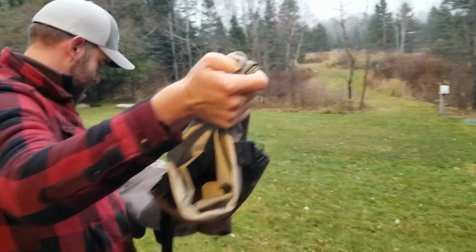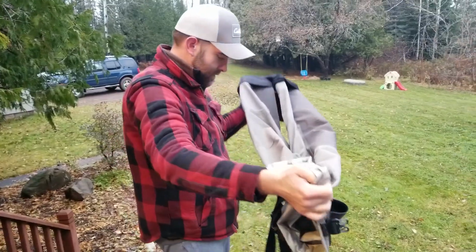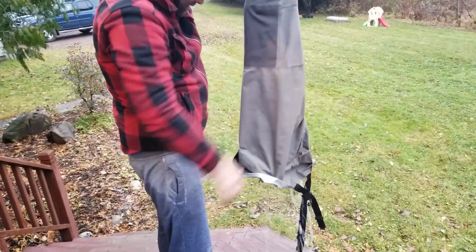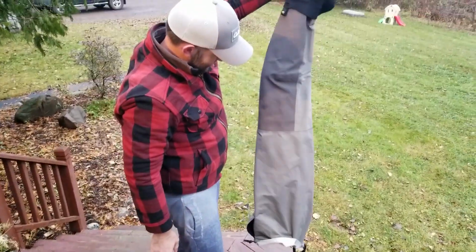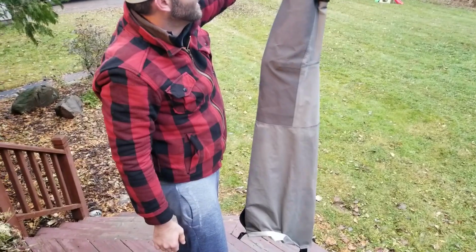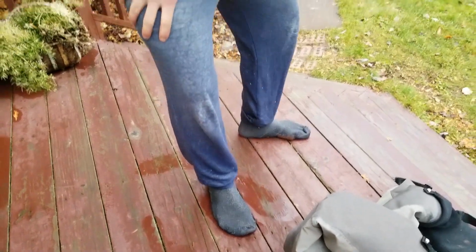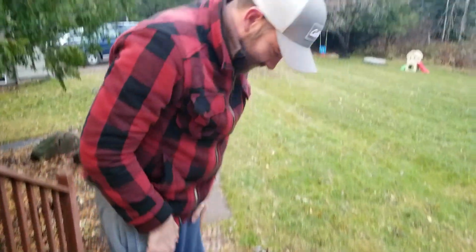Okay, here's what was in Justin's waders. The stunning quality of Sim's waders. Well, you know, at least they kept you dry. Look at that, he soaked up to his crotch. Oh my word.